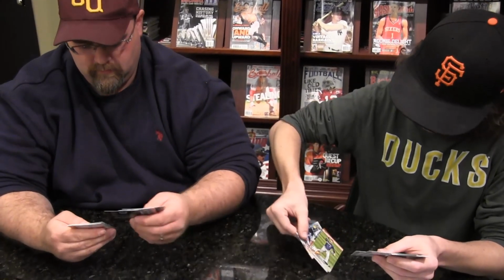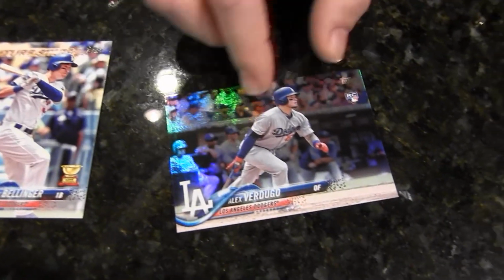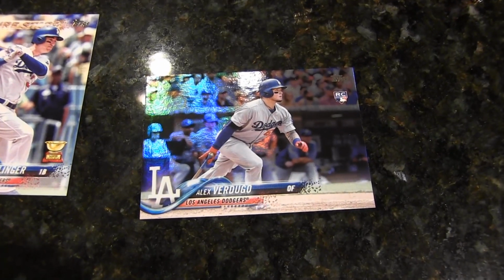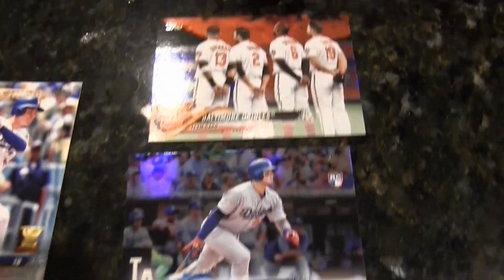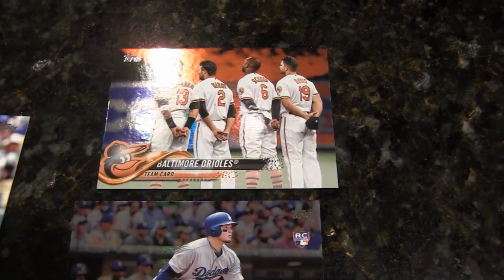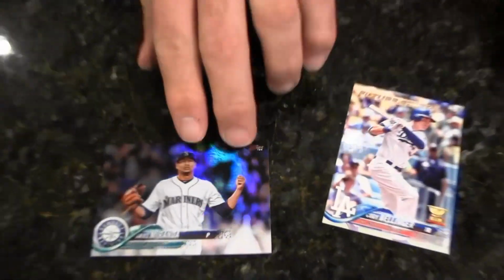Got a couple foils in here. All right. First, I got to show off the Future Stars Cody Bellinger. He's in that category. Second year card now. More rookies for him. This rookie of Alex Verdugo, one of his teammates. There you go. And a Baltimore Orioles team card. Those are both rainbow foil. You hit the foil, man. I only got one in my pack. I think that was a dupe box for the foils.